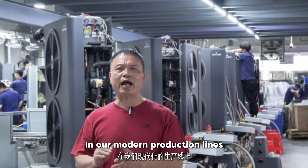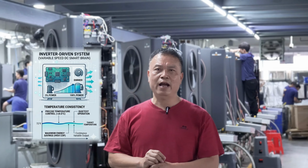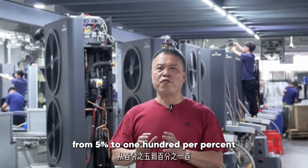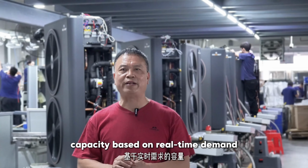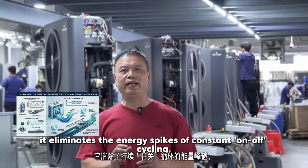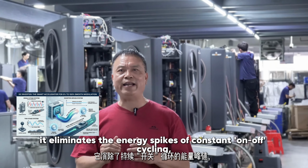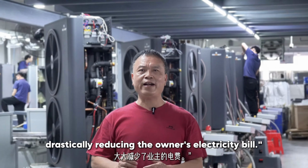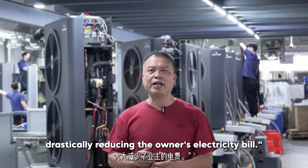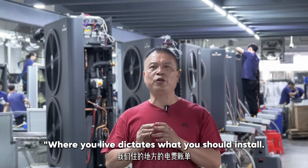In our modern production lines, we focus on inverter technology. Our units can modulate from 5% to 100% capacity based on real-time demand. It doesn't just deliver superior comfort, it eliminates the energy spikes of constant on-off cycling, drastically reducing the annual electricity bill. Where we live dictates what you should install.